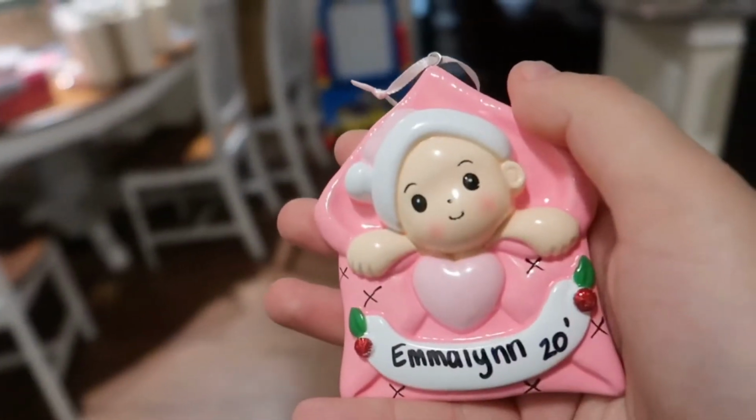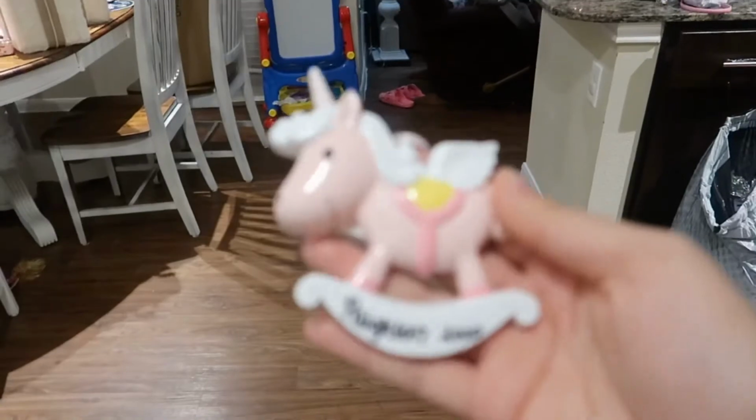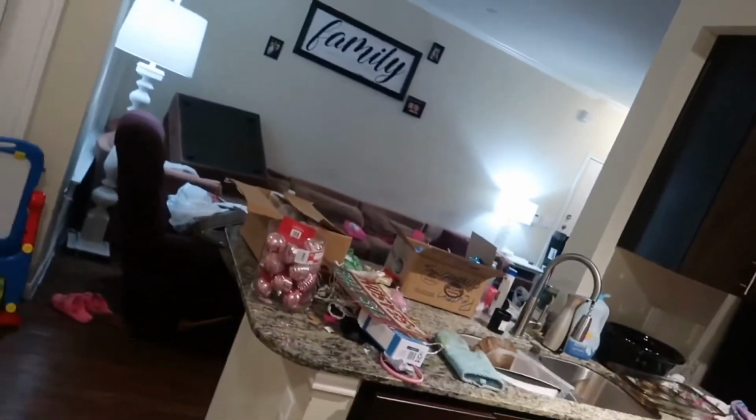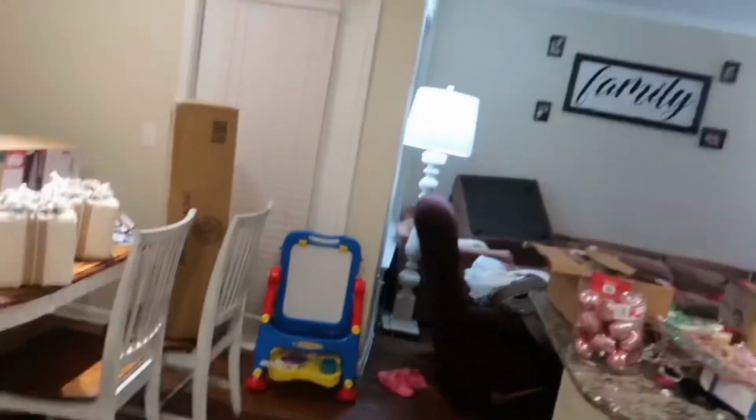So, my mom got Emmeline her first little ornament. That kind of looks like her. She's cute. Of course, I'd have it on the very tip top. Okay, y'all, our house is a disaster right now. Found it.